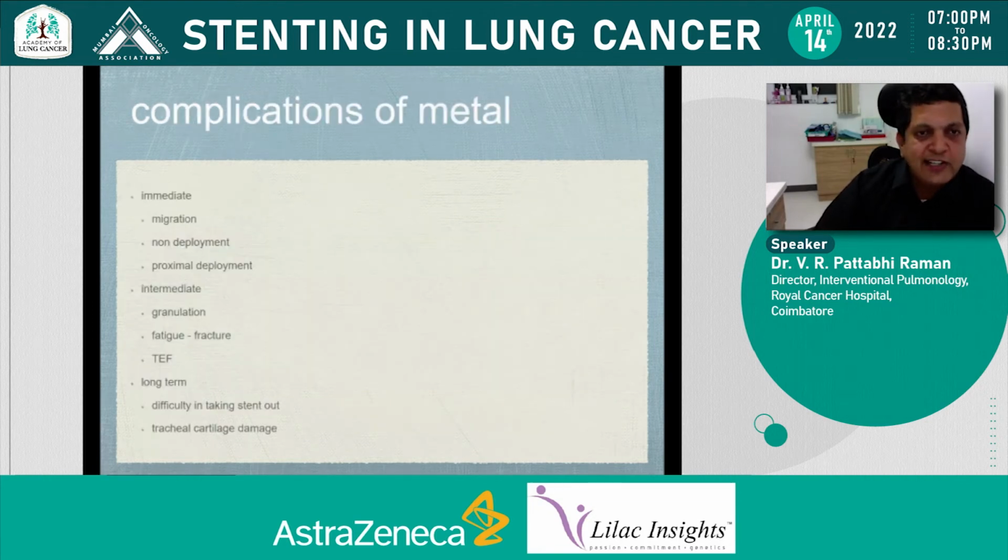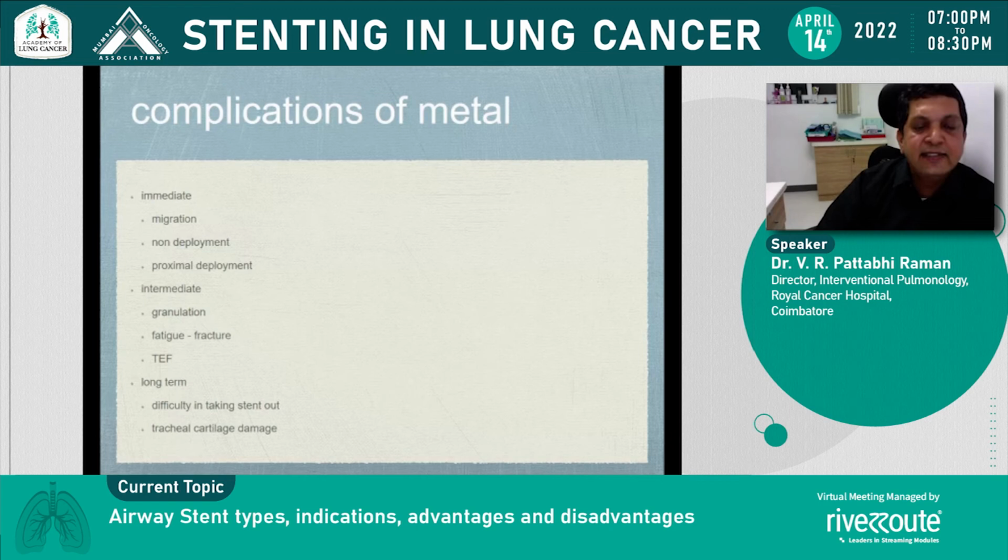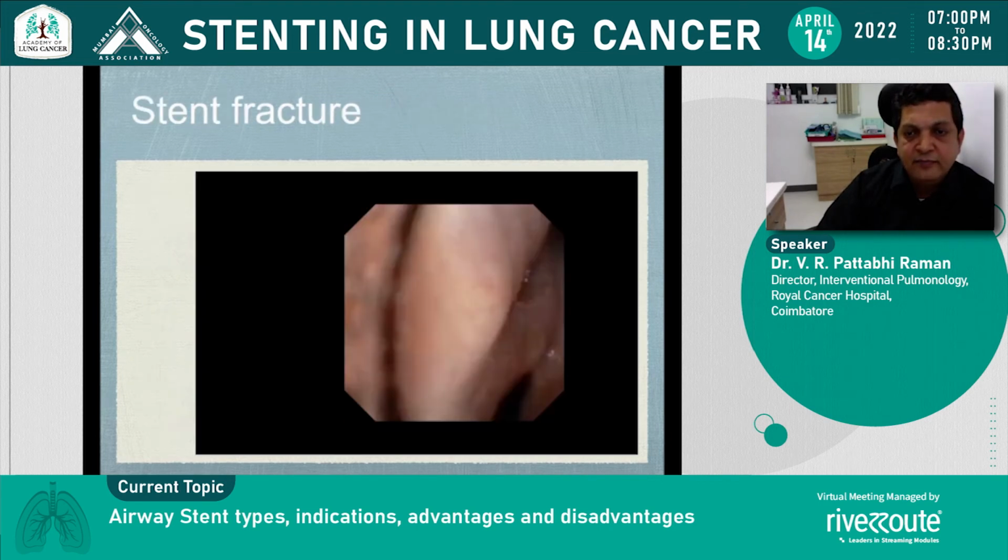And I think complications have already been dealt with. There are immediate complications, and then there are long-term complications. Migration, non-deployment, and proximal deployment are immediate. Intermediate is when there is granulation or fatigue or a fracture of the stent or a tracheoesophageal fistula, and long-term is difficulty in taking the stent out and tracheal cartilage damage. Next slide, please. And this is one case where there is a stent fracture.